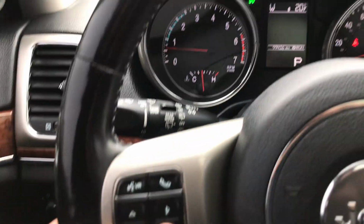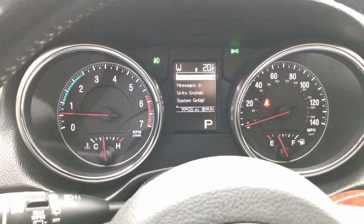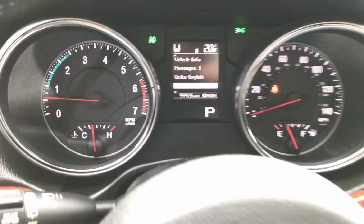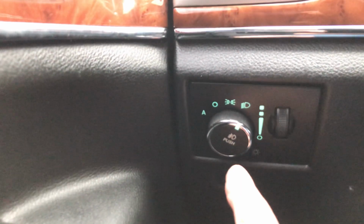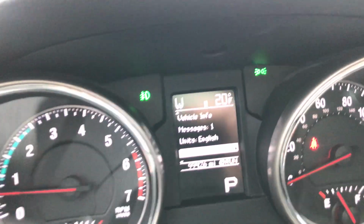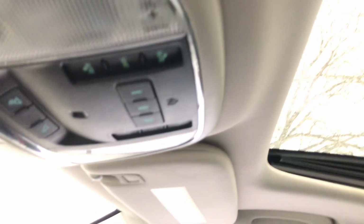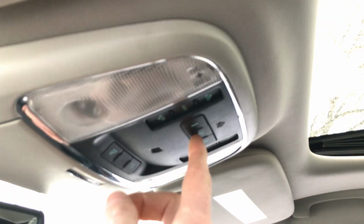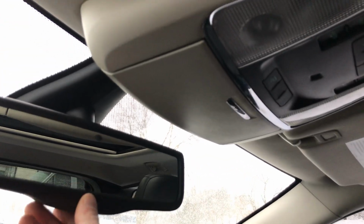Cruise control, of course. It's got a nice menu up here you can go through, to get fuel mileage and everything. So current miles are 99,426. Automatic headlights with fog lamps. You can see the fog lamps turn on there. Fuel door release. What else? Oh yeah, it's got HomeLink here, a universal garage door opener. Auto dimming rear view mirror.